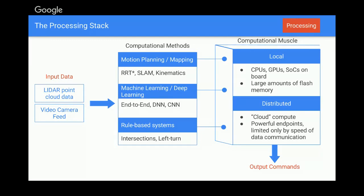Using this muscle, they apply it to all these different types of algorithms. Rule-based systems are the most basic you can imagine, almost like conditional statements of the road, the rules of the road. Then more advanced techniques like motion planning and mapping, where we'll investigate SLAM, just the general idea of it. And then the newer, more ambiguous ideas coming out of artificial intelligence, machine learning and deep learning, using convolutional neural nets, basically any kind of deep neural net, and end-to-end learning that's almost agnostic to any type of model.